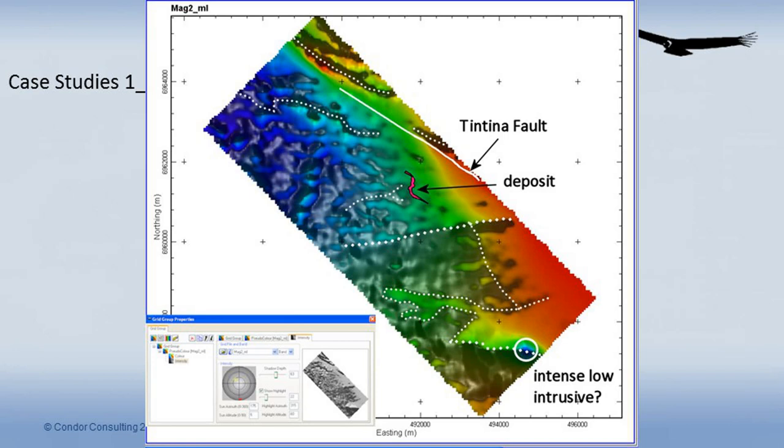Mag, there's the Tintina. There were a number of other structures through the area, whether this one projected, had any, that's a pretty hideous color.